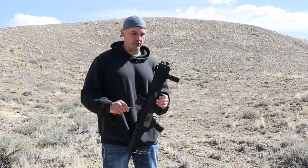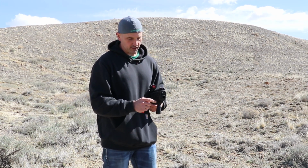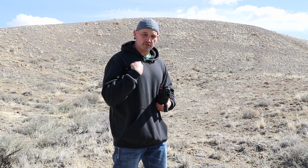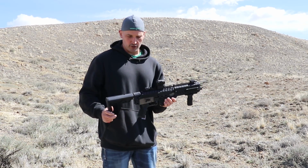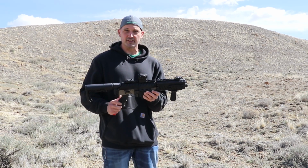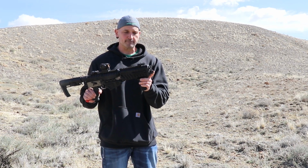One of the key things I want to show you guys, so they've mounted the barrel, don't worry, she's empty, nothing in it. They've mounted the barrel low. What that does is it puts the recoil lower into your shoulder. So this thing is actually a pleasure to shoot. For a 12 gauge, it normally kicks you in the teeth a little bit. This doesn't do that because they've relocated that.